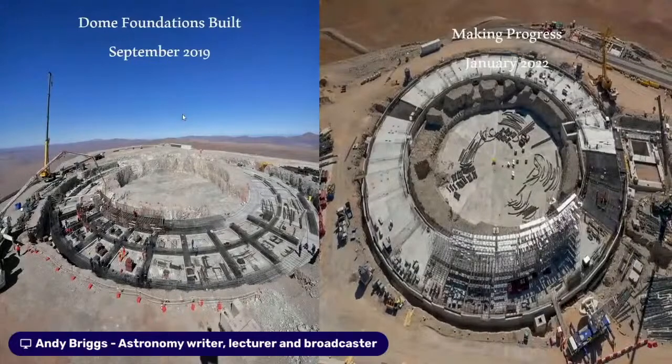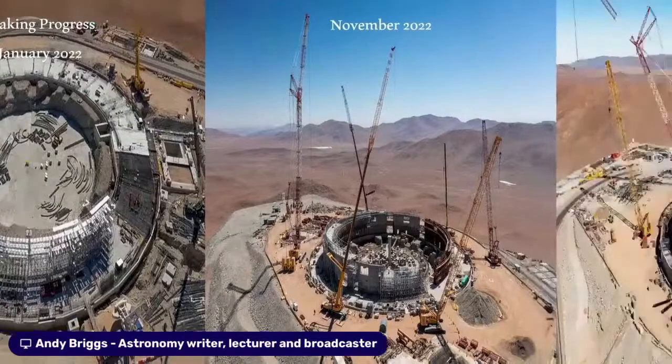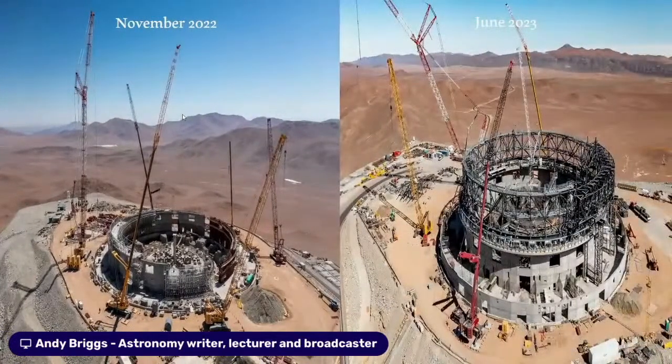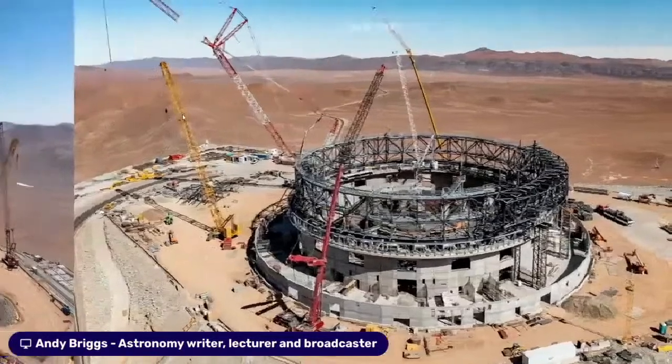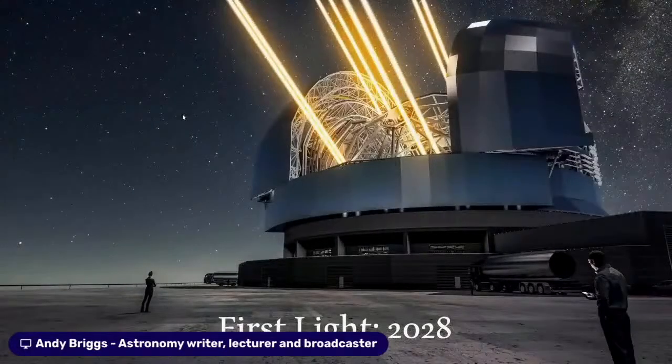This was the picture in January 2022. The whole project, of course, got delayed by the COVID epidemic, so work had to stop for a while. But as you can see, by January 2022, they were making good progress. And this was November last year. And then the most recent photograph from the site, taken this month, you can see that they've moved on astoundingly well. So this is what the ELT now looks like. And the first light of the telescope, because of the delay for COVID, was originally going to be 2025. It's now set for 2028.